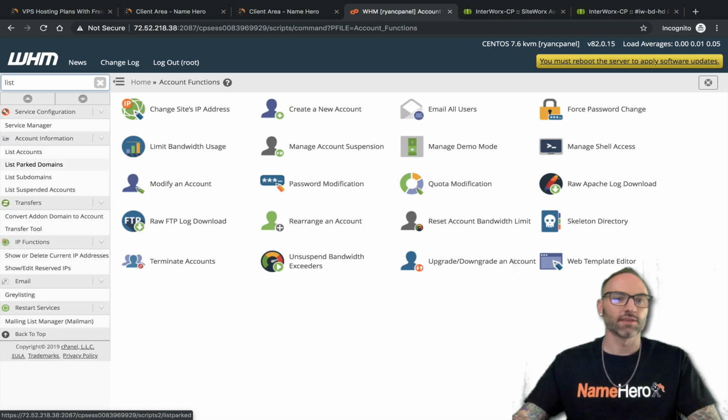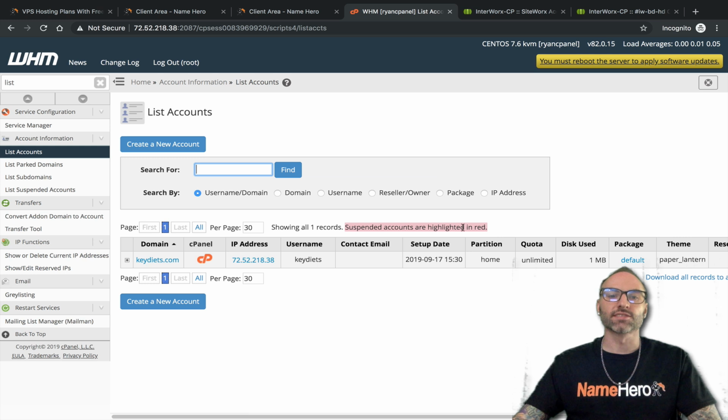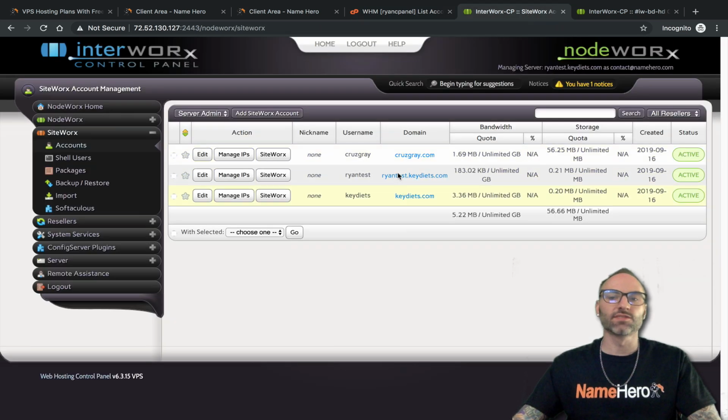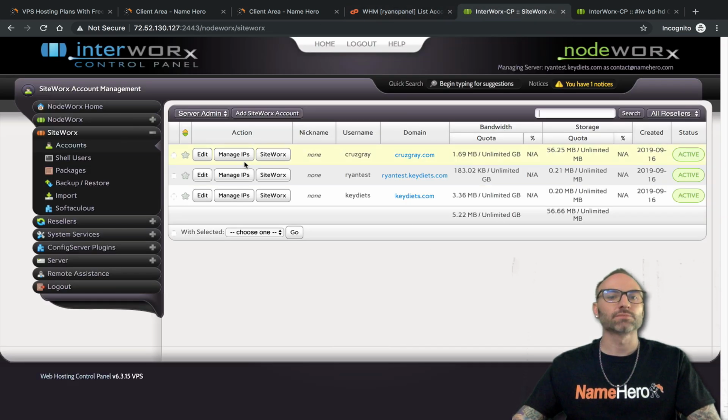So type in list. It's under account information. List accounts, you can see it's the same here. So I've got key diets, and here's my virtual login to cPanel and the IPs and all the information about it. It's very similar listing accounts, and they've got a quick search, and of course cPanel's got a quick search too. So very similar in that aspect.